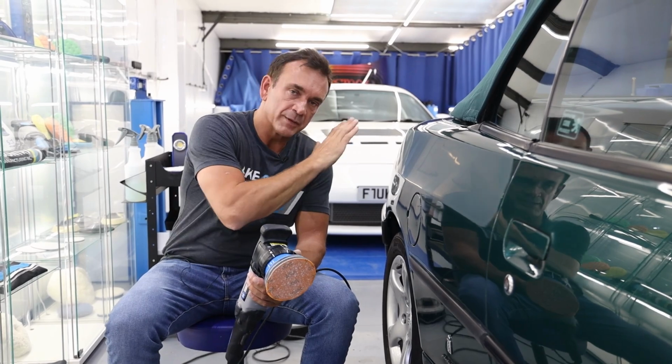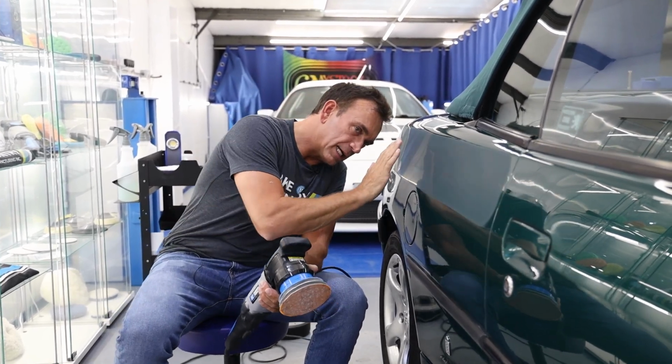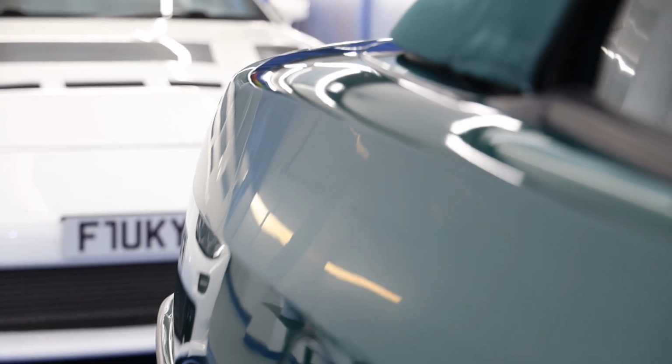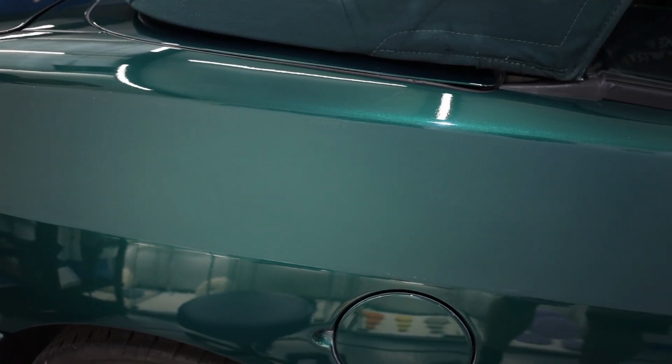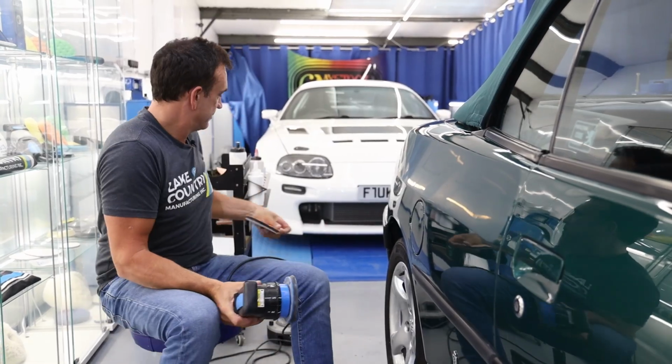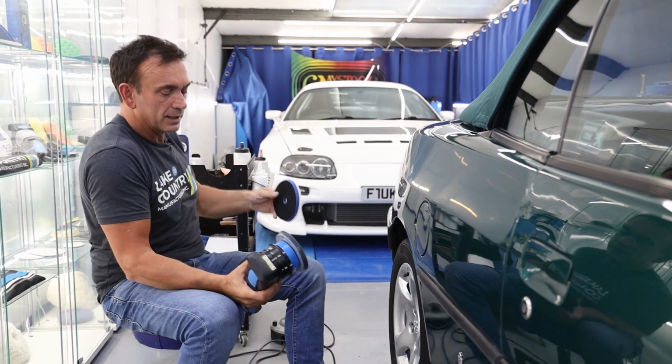Finished sanding now. That's 2,500 grit. I can actually see down at a shallow angle. The reflection's beautiful now. I can see there's no defects left. It's done its job. So now it's just back to polishing. All I need to do is remove the sandpaper and the backing plate.